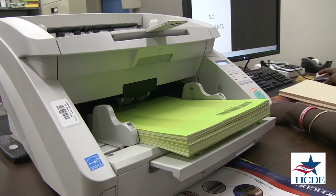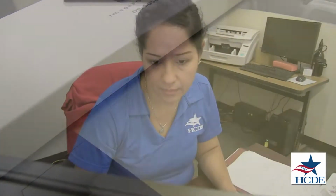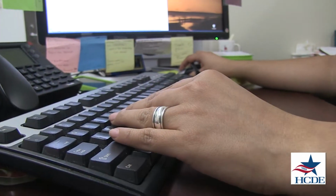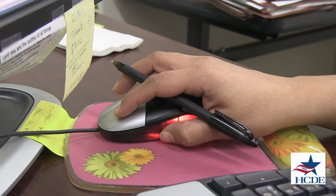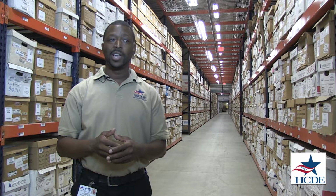Well, records management is taking a new turn. A lot of our clients are going from hard copy to having everything imaged and put online where they can access it from their site, and that's what our imaging department does. They bring in the client's material, sort the box, scan all the material onto a disk, and put it online, and that gives the client access to go online and view the material from wherever they're at. The sites are very secure.